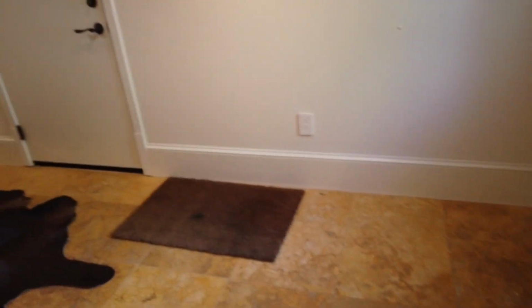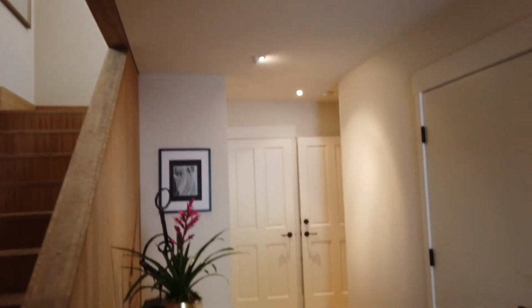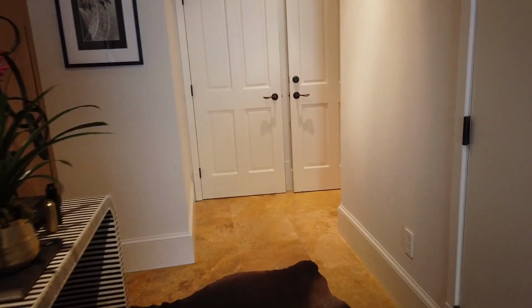So that's pretty convenient. Closing that back up, notice the high baseboard detailing here, and the recessed lights all on gimbals, so you can focus them where you want. In here, let's take a look.